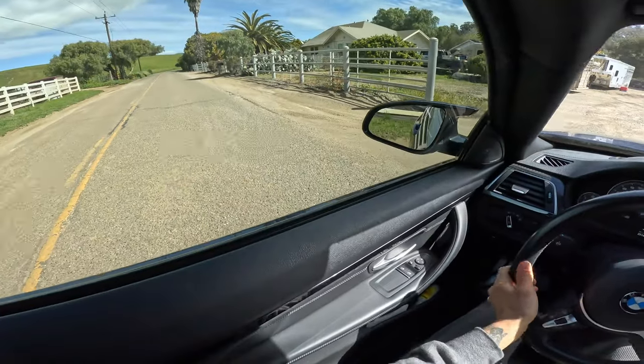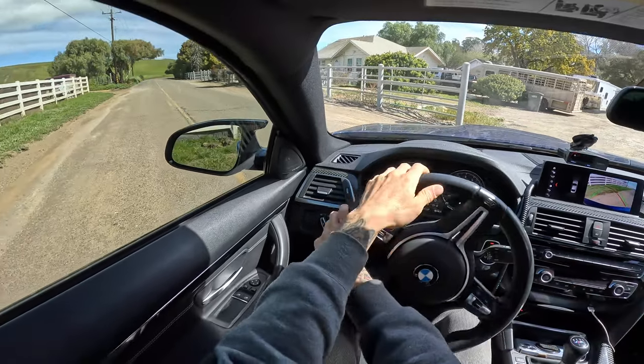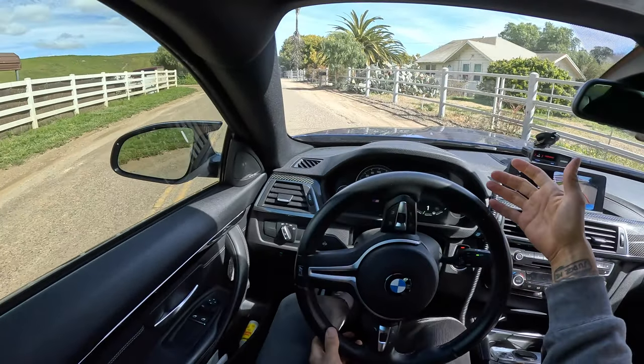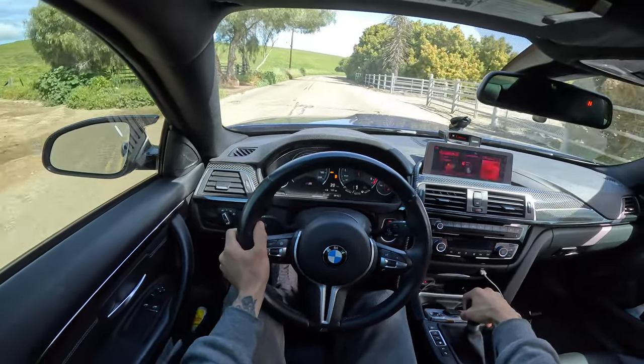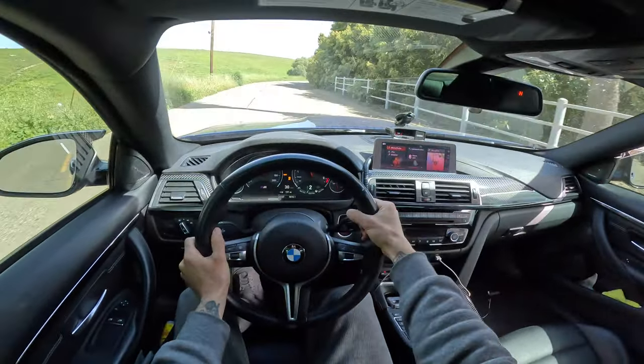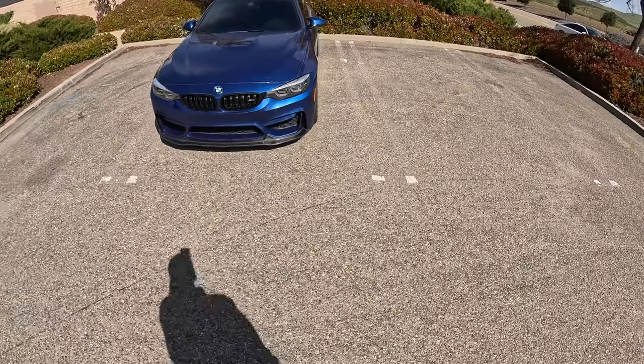I've driven many cars down this canyon run. Drove an AMG, I think it was an E63, and that thing handles so well. I've driven a Z06. This thing right here, I mean, let's go again. Let's go again. All right, here we go. We're about to go on a little POV canyon run.